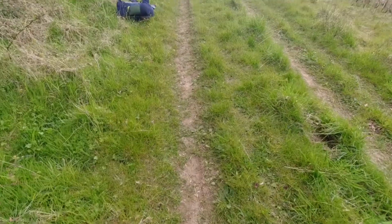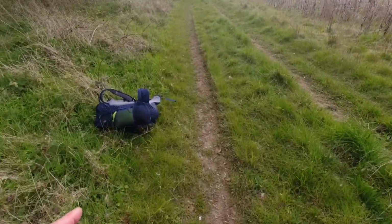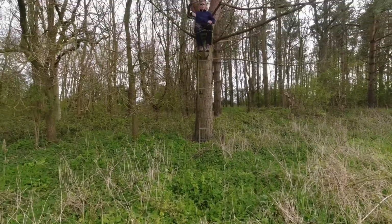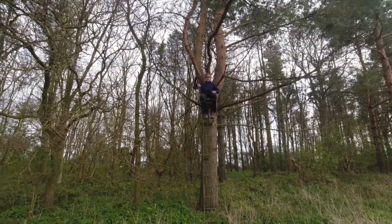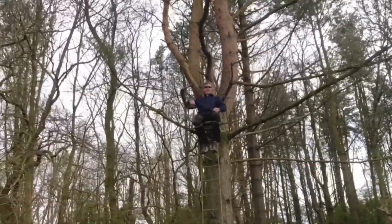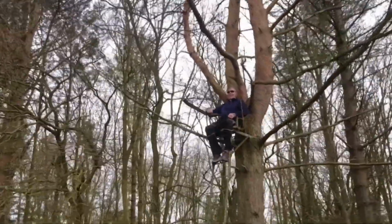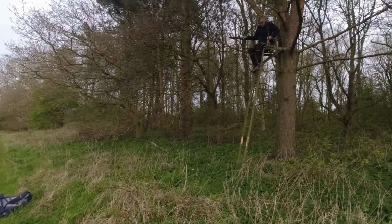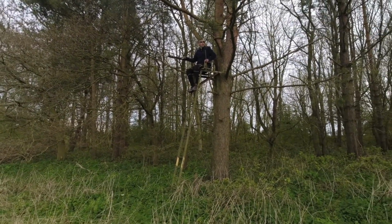So, just walking up this track to the woods, Stuart's bag, but where's Mr. Brown? Look at him up there. Was it creaky? You see you come down. Very strong.